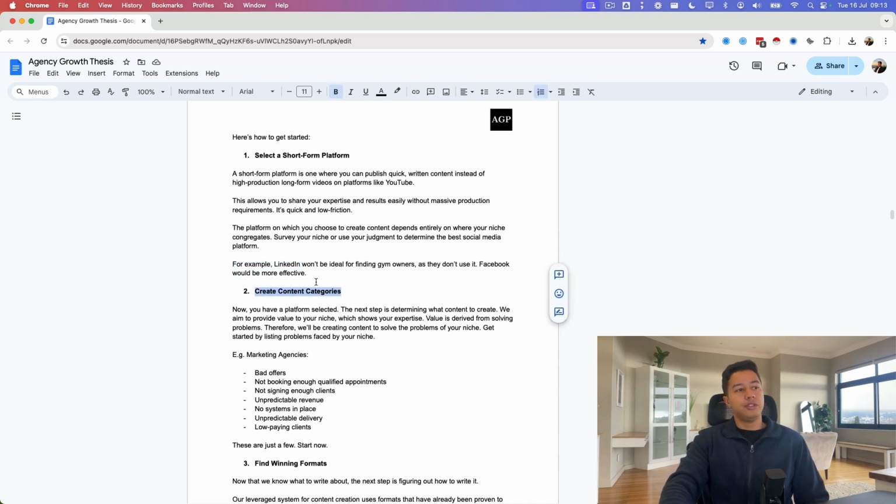Then create content categories. So now that you know where you're going to be posting content, the next step is determining what content to create. So we aim to provide value to your niche, which shows your expertise. Okay, very simple. And value is derived from solving problems. So therefore, we'll be creating content that solves the problems, which is creating value.